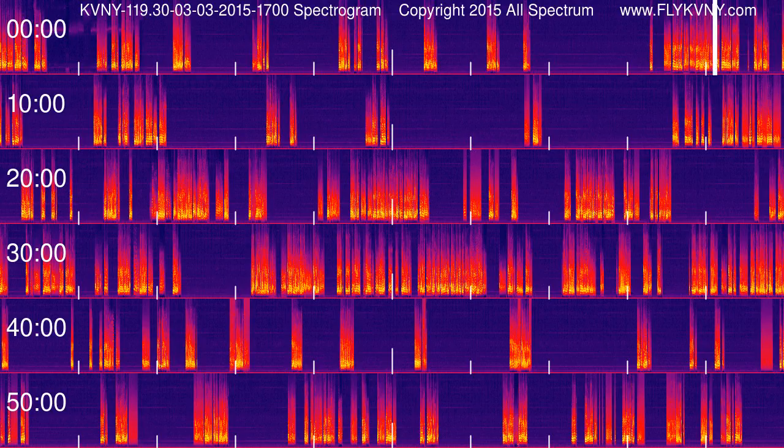Van Nuys Tower, North American 25 Charlie, Warner Center, inbound with Zulu. North American 25 Charlie, Van Nuys Tower. Make right traffic runway 16 right, report down the beam, the Van Nuys altimeter 2988. Right traffic, 16 right, North American 25 Charlie. Number 25 Charlie, squawk 0227. 0227 in the box, 25 Charlie.